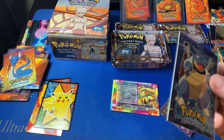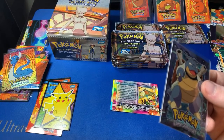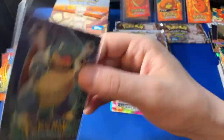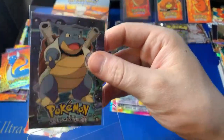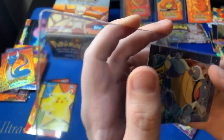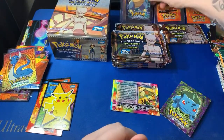Ooh, I only have one card saver left. Or do I have two? I have two left. So this Blastoise will go in the card saver, but I'll save the last card saver for the Holo Zard, which you know we're going to end up getting. Blastoise is probably going to end up going to Zach anyway. Let's be honest.